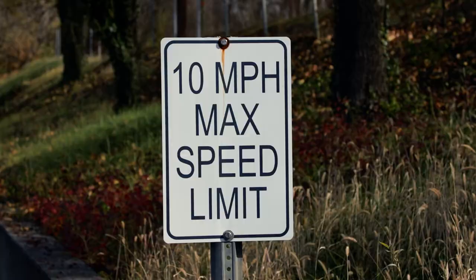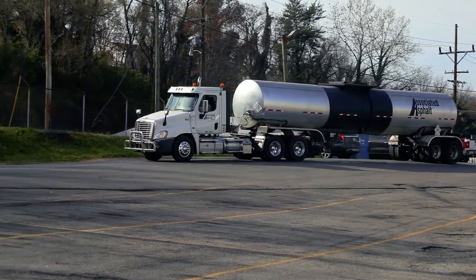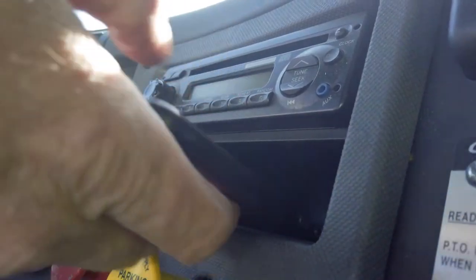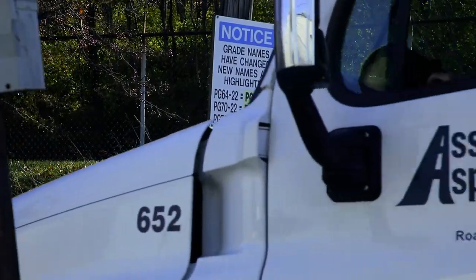Observe the posted speed limit when entering the terminal. If not posted, do not exceed 15 miles per hour. All cell phone use is prohibited while your truck is in motion and during the entire loading operation. Leave it in the cab. Proceed to the scale for empty weight.